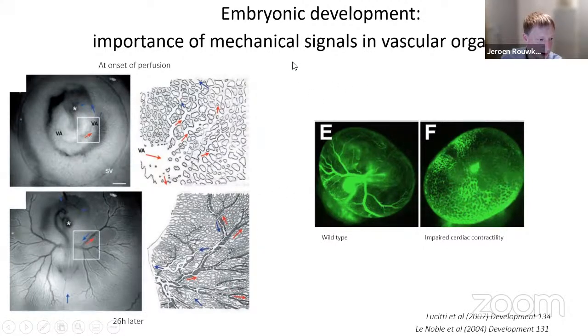And it turns out that actually mechanical signals play a very important role in this organization. And then specifically the fluid flow shear stresses. And that becomes very clear if you look, for instance, at these two examples. So here on the left, we see a study where they looked at the organization again of the chicken chem membrane at different moments in time.